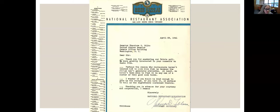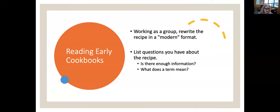For this exercise, which I call reading early cookbooks, I divide the class into groups and have them blindly select a vintage recipe from a set that I've compiled. The students are tasked with taking that recipe and translating it to a modern audience. For the first 8 to 10 minutes, the students aren't allowed to use their cell phones and must work as a group to translate the recipe.